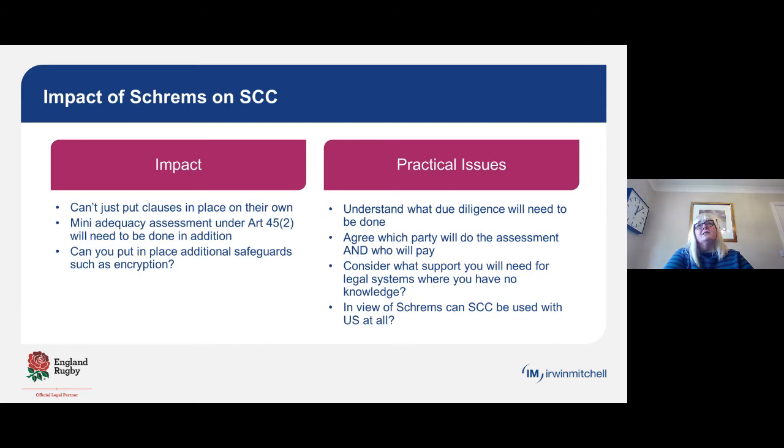I think it raises, from a practical point of view, if you are planning on using standard contractual clauses, what are you going to have to do? Certainly from a due diligence point of view, let's say you want to use the standard contractual clauses because you're engaging a service provider offshore outside the EEA, and they're going to be getting access to your customer and personal data, for example, what do you need to do from a due diligence point of view, and who should do it?